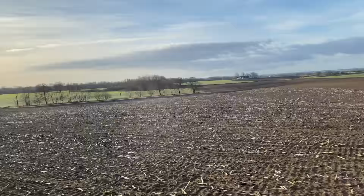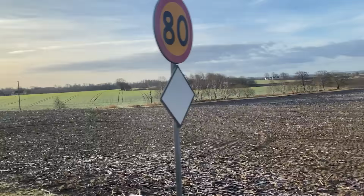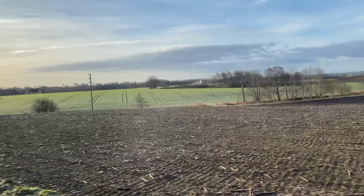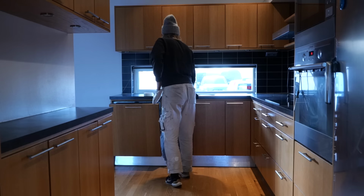Making decisions has actually been one of the hardest things about doing this renovation. It's been difficult making decisions with everything from deciding the layout of the house, what kitchen to choose, how to do things, what materials to pick.